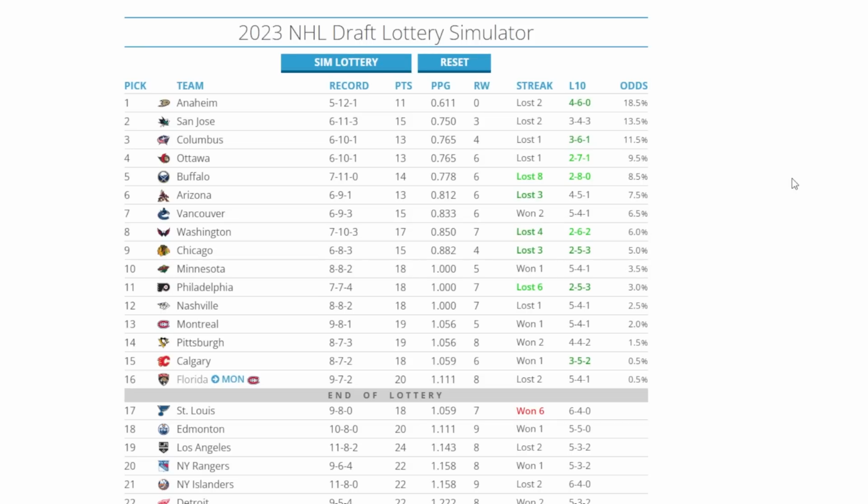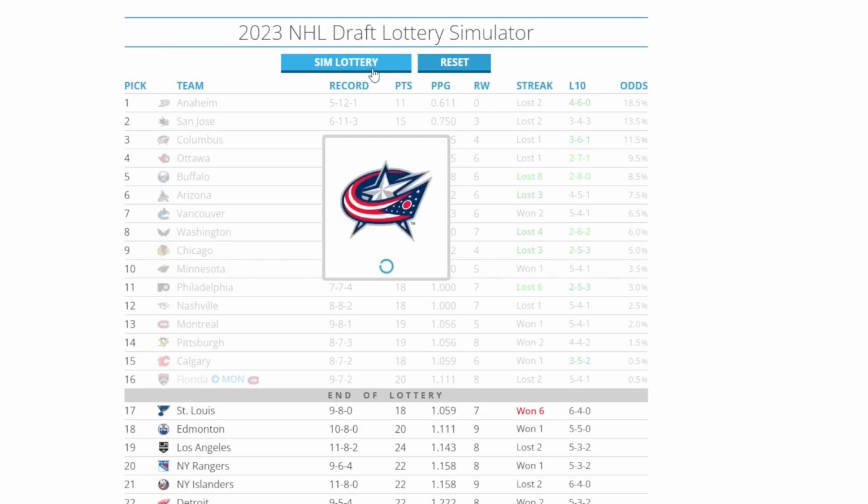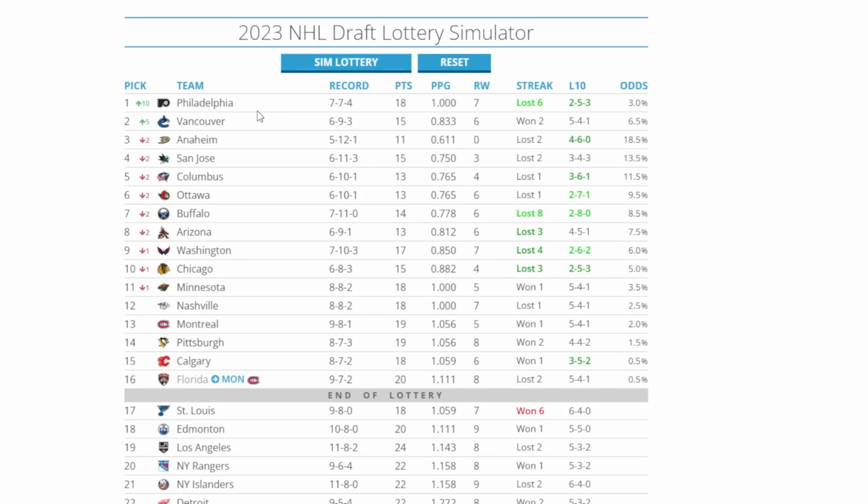Now, I'm just going to tell you guys right now, I did this draft simulation this morning, and the results were absolutely wild. As we go on to tankathon.com, of course, you see the Anaheim Ducks with the best current odds to win the draft lottery, but we ended up simming, and the Philadelphia Flyers rose 10 spots to get the first overall selection. Vancouver also rises up a ton of spots, but unfortunately, probably will not be good enough to get Connor Bedard, but some wild results that definitely shake up the draft order.